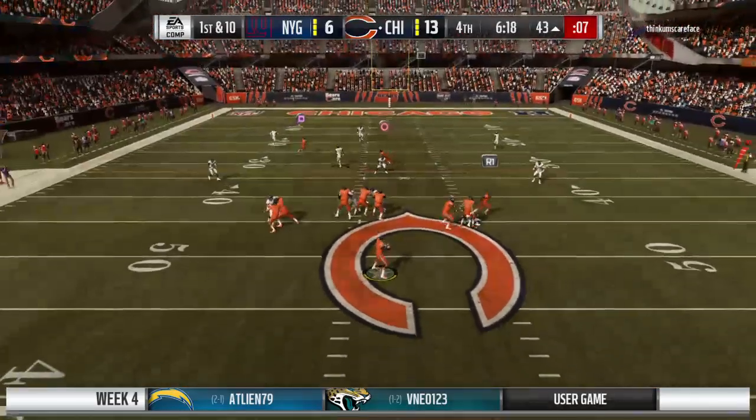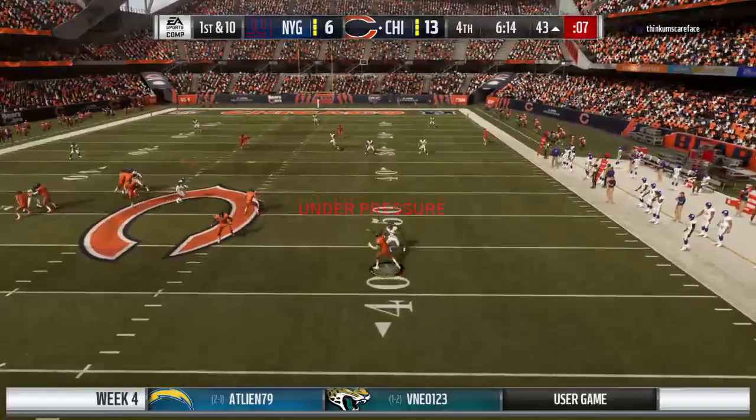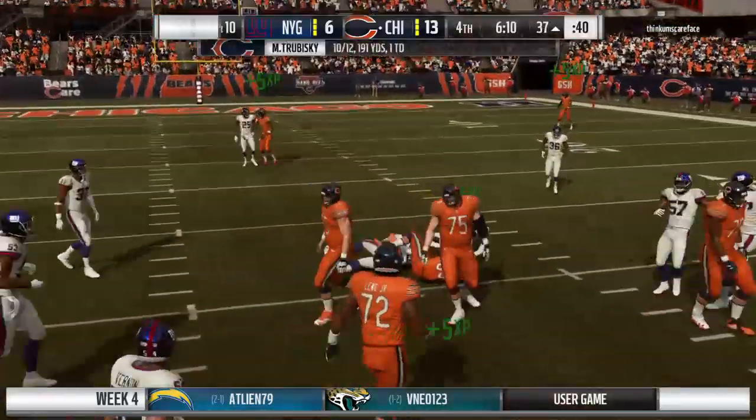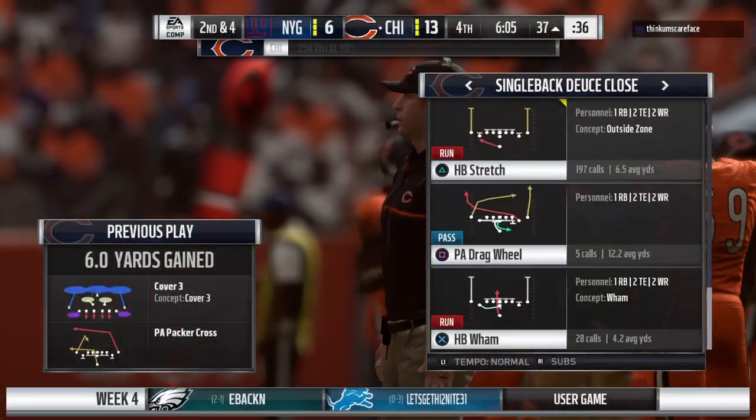Now a play fake here on first down. Eluding the pressure right, he's going to find a man here. It's complete, and he'll get it down on the play to the 37. A gain of 6 there on first.